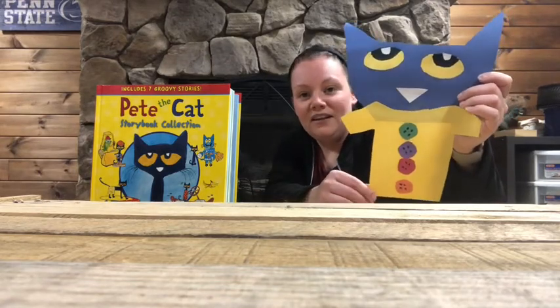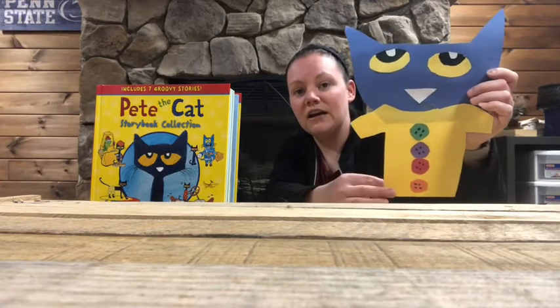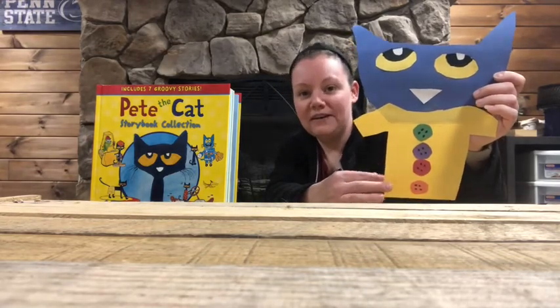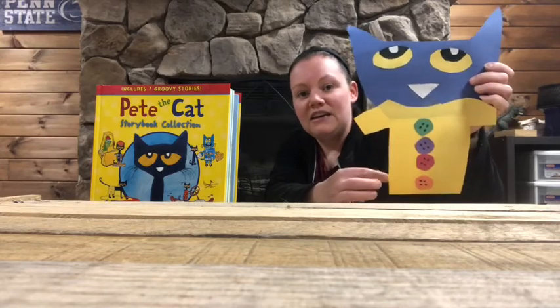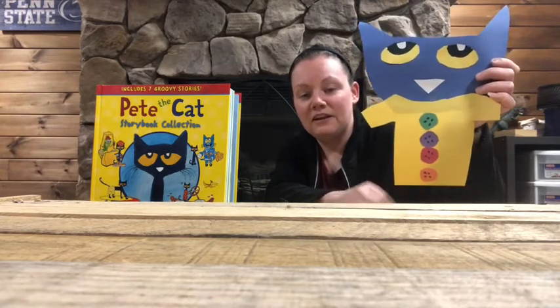We decided together that we wanted to give Pete a yellow t-shirt and 4 buttons, because my kiddos remembered one of the stories that we've read here at home and one of the stories they've read at school is called Pete the Cat and His 4 Groovy Buttons. We didn't have real buttons, but they thought it would be a good idea if they cut 4 circles out of construction paper. So even though they're not real buttons, they made their own buttons out of paper.